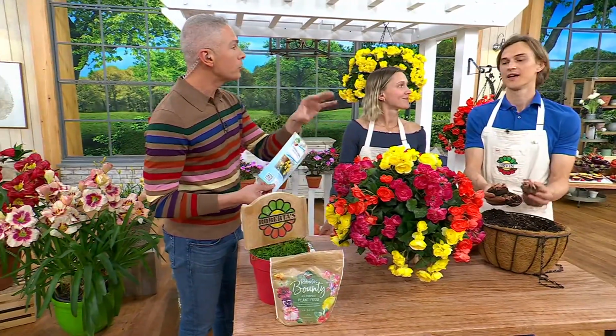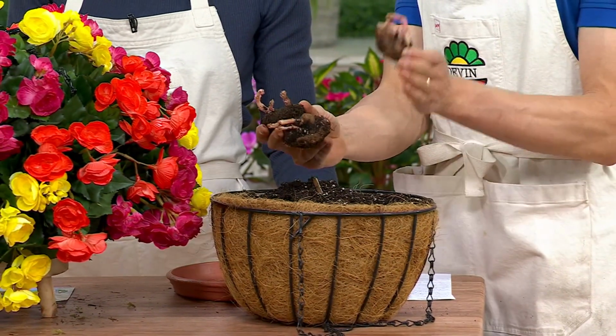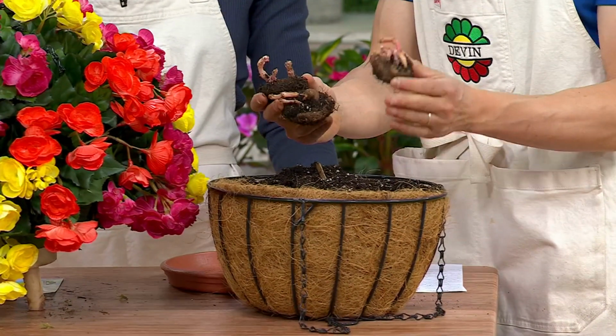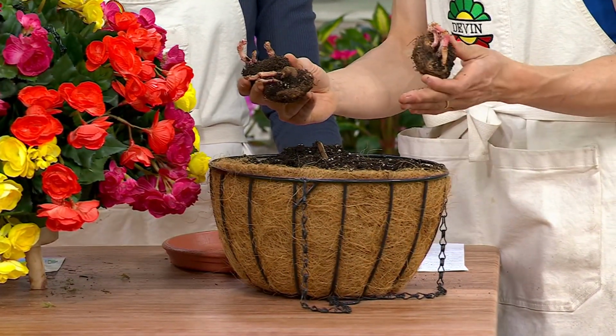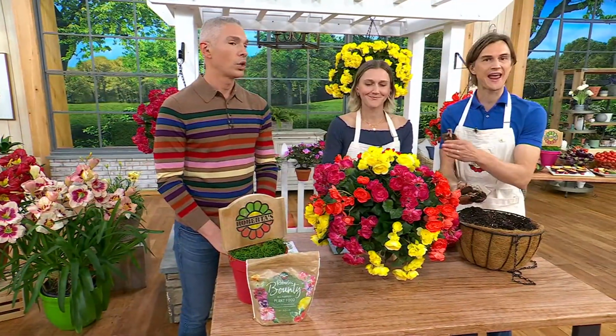Absolutely. So do these do better in shaded areas? A part day of sun is all the sun they need, but they can handle all the way to practically a full shady location, which is so important because it's so challenging to get color in the shade. And today with this value, consider getting all three colors, and then you can light up that shady area. Exactly. The orange, pinks, and yellows to our shadier nooks.